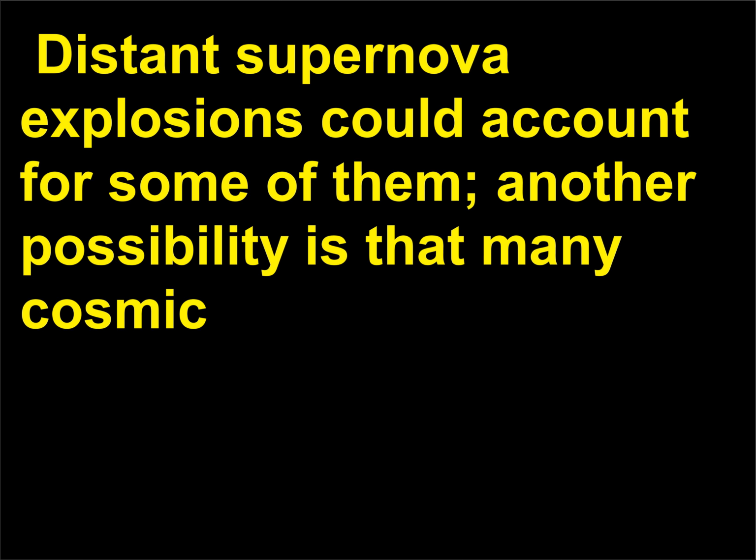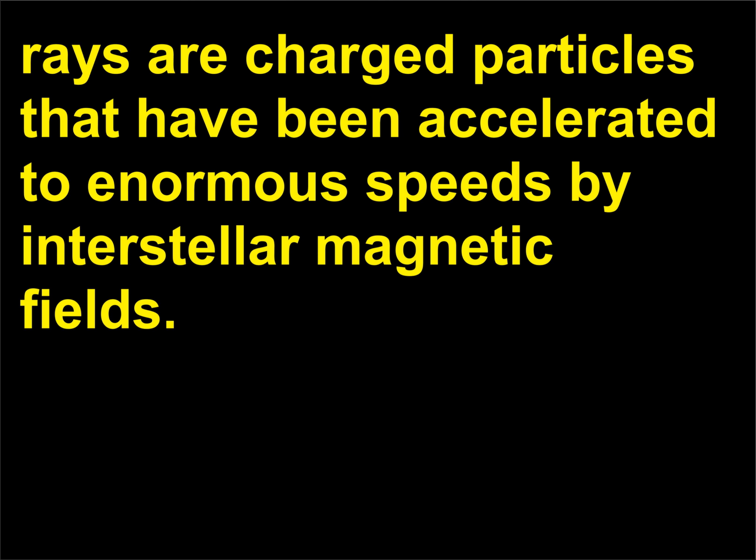Distant supernova explosions could account for some of them. Another possibility is that many cosmic rays are charged particles that have been accelerated to enormous speeds by interstellar magnetic fields.